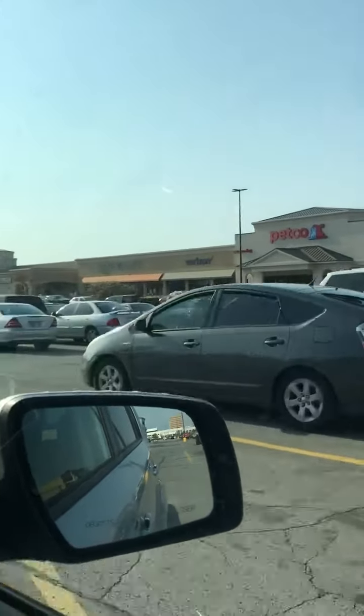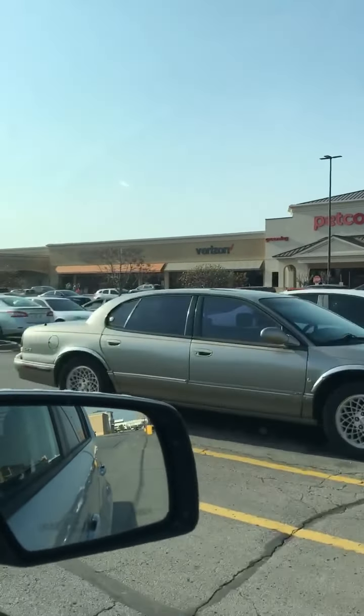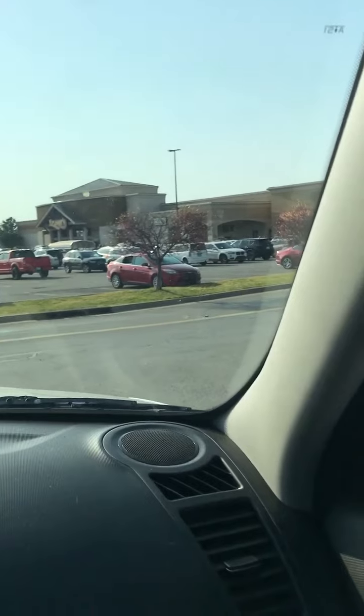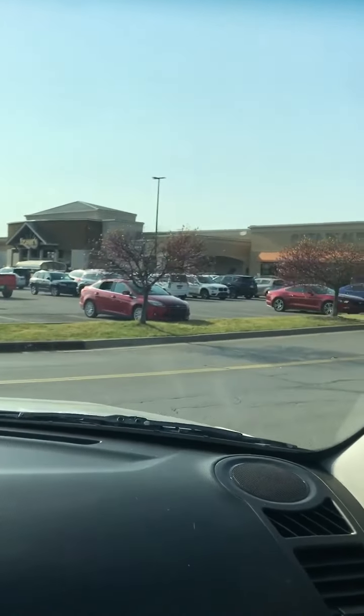And coming down, we also see Verizon, and we see Ulta, and next door to Ulta, Reese's Grocery Store. And since we're here, Jeff, we might as well go to Reese's because we have a grocery list right in my purse.